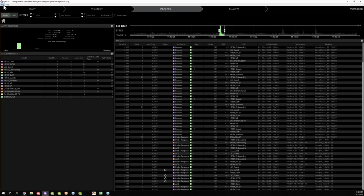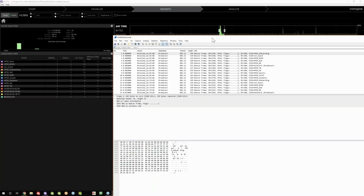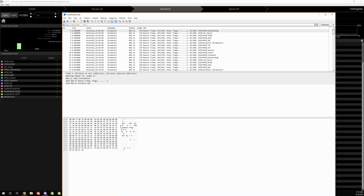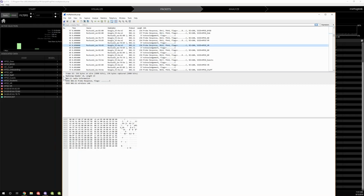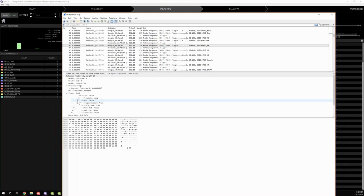And then once you're done isolating your selection, if you want to drill down even further, you can go to File and Send to Wireshark. This will send all that information you just filtered down to Wireshark, so that you can begin troubleshooting even further. Because once you're in Wireshark, you can really start diving deep into radiotap headers, and if you know what you're doing, you can really start isolating.